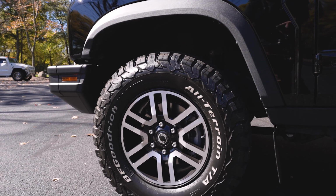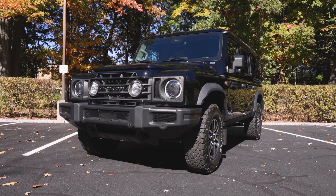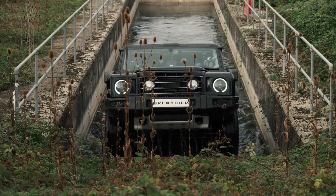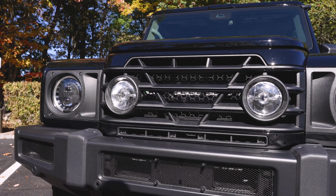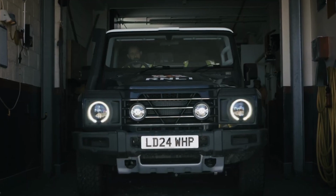The exterior starts with BF Goodrich all-terrain tires that keep it at a lofty level. It has a really high ground clearance, and that's why it can ford up to 41 inches of water. Also notable are the fog lights and the headlights. They're round and iconic.